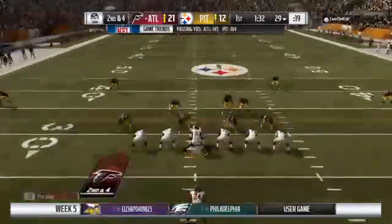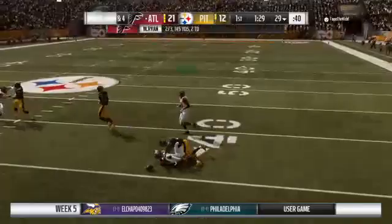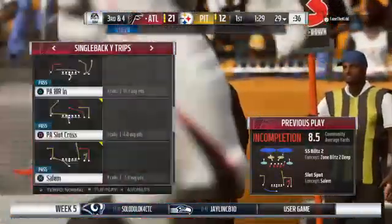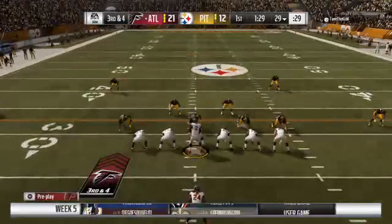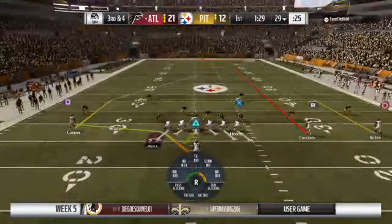The disadvantage of blitzing often alters the normal spacing and run fits and leaves creases like they were able to exploit right there. A 2nd down pass play there, but it's incomplete. A nice hit jars the ball free and brings up 3rd down. Now they face a 3rd down and 4 after that incompletion on 2nd down.